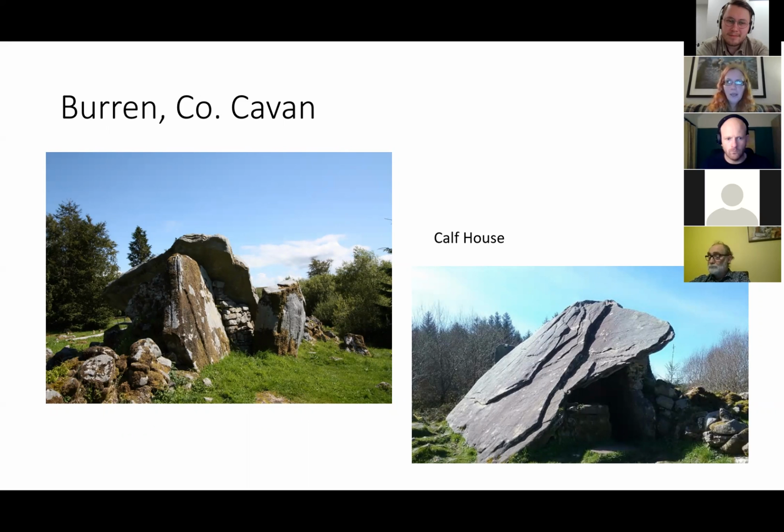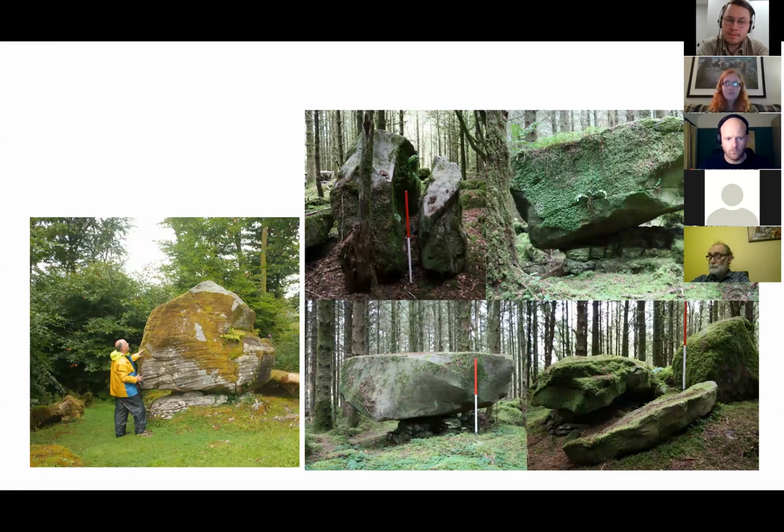But what actually amazed us much more than this particular dolmen was that in the surrounding landscape, there were just so many surviving glacial erratics. When I was putting this together, I was having a look through all the pictures I'd taken. I've got about 200 pictures of glacial erratics in this landscape. They're absolutely fantastic. In fact, you can see that we ended up almost recording them as if they were archaeological monuments, because they do have a lot of characteristics similar to dolmens.